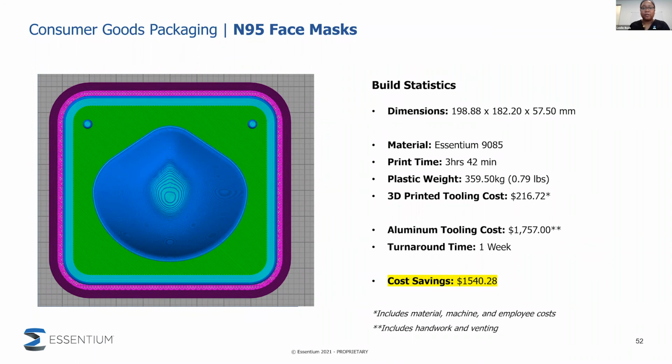The plastic weight was 359 grams with a tooling cost of $216. The equivalent aluminum tooling cost was $1,757 with a turnaround time of 1 week. That week is crucial when dealing with the pandemic situation, when trying to meet the over demand for this product. Turnaround time and throughput is absolutely crucial.